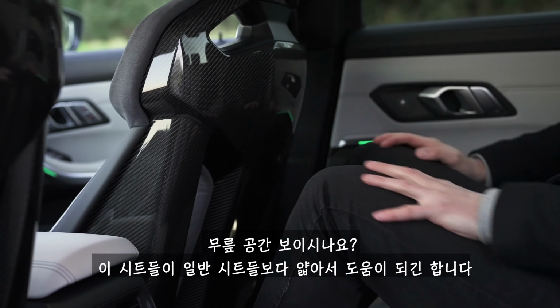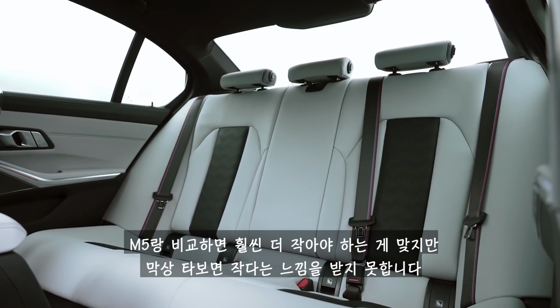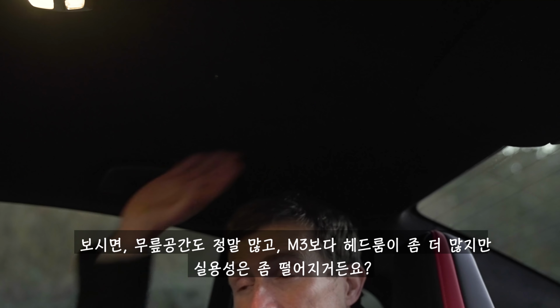I mean, look at that knee room. These seats do help because they're thinner than the standard seats. Headroom's good as well. It's all very spacious. It's supposed to be the smaller of the two cars, but it doesn't feel particularly smaller from where I'm sitting. Tell you the truth, the M5 does seem a bit more spacious, like loads of knee room, a bit more headroom than the M3.